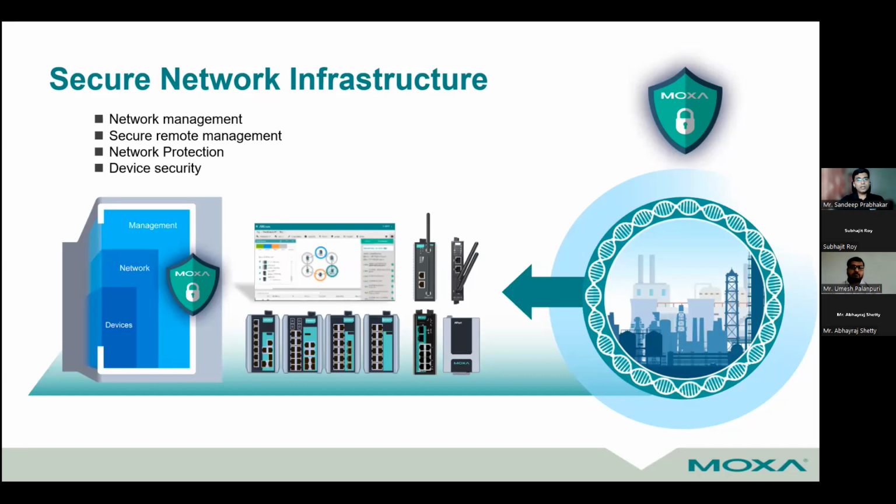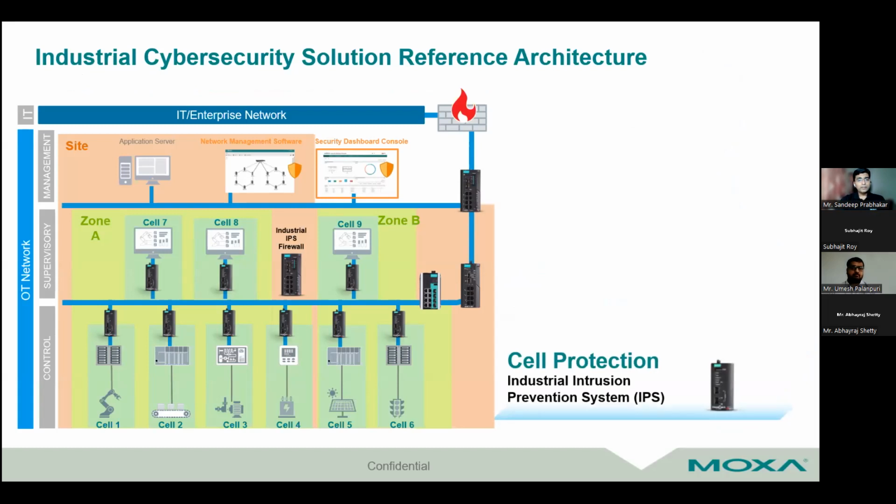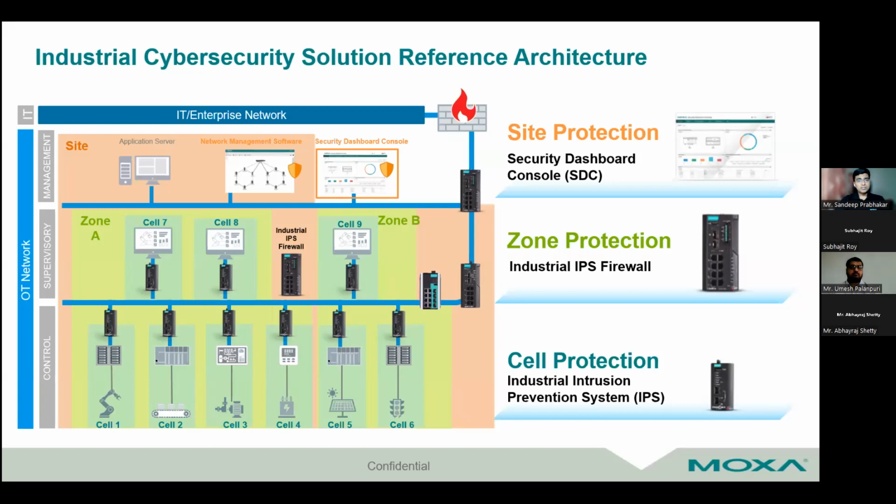Now, the interesting thing about this is the secure network infrastructure. The foundation is building a secure network, right? The products that we offer have the security features, the network management, and the network segmentation, along with the access control, secure remote access, and the whole series of products that I talked about. So if you look at the industrial cybersecurity solution, this is a reference architecture where at the cell level, we have the intrusion prevention system devices. At the zone level, we have the IPS, and at the site protection level, we have the security dashboard console.